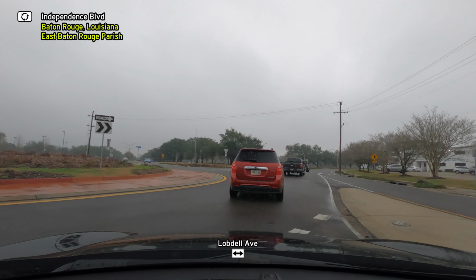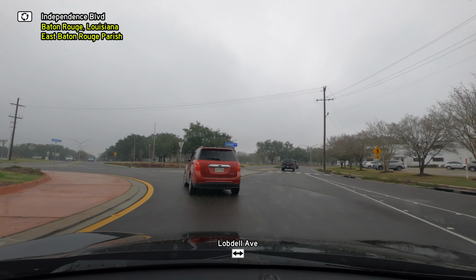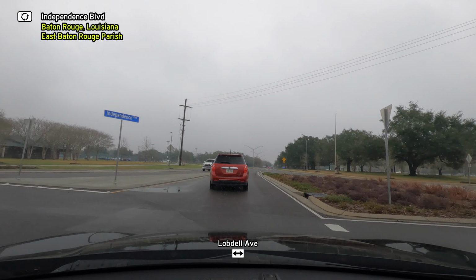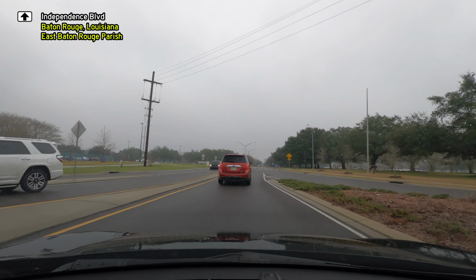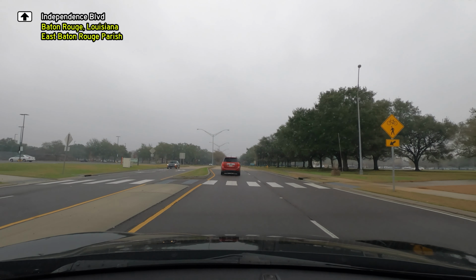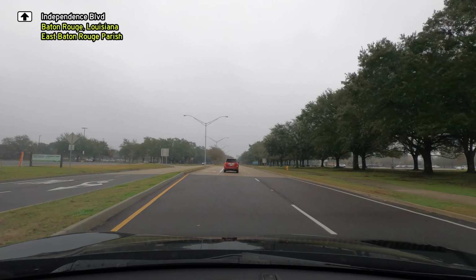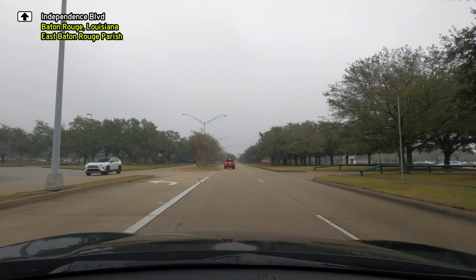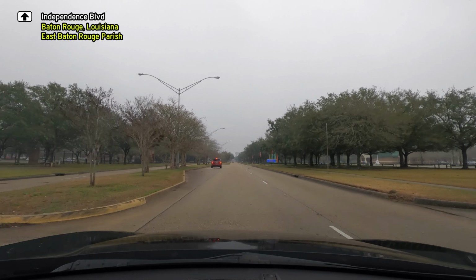Here you can find the Independence Community Park, which includes a recreation center, tennis courts, a senior center, botanical gardens, the Independence Park Theater, and the East Baton Rouge Public Library's main branch. Additionally, on the left is the Louisiana Department of Public Safety, the Department of Motor Vehicles, and the Louisiana State Police Headquarters and Training Academy.